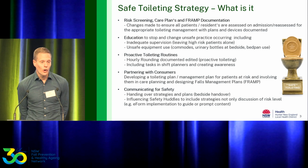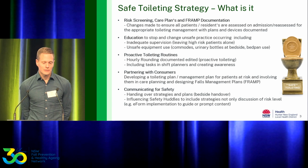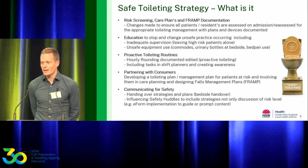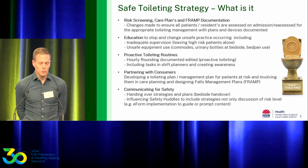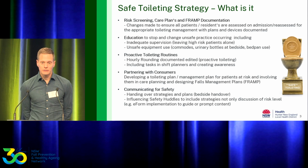Another one is around commodes, leaving commodes there at night, or using bedpans inappropriately, so either putting them on the bed or on chairs, depending where the patient is. So really focusing on correct use of equipment. We also made sure our hourly rounding, which has been in place for quite a while, had a space to be more proactive, maturing that documentation and making it a normal part of our shift planners to create awareness.